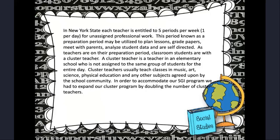So in New York State, each teacher is entitled to 5 periods per week, 1 per day, and we're just going to talk a little bit about our state of New York, and we know it varies from state to state. So just so you know, a frame of reference of how we were able to come up with this program. During that period, the teachers have unassigned professional work.